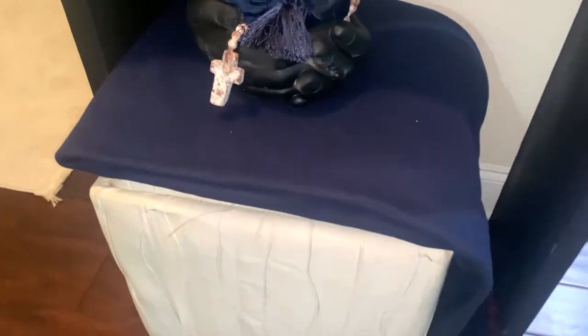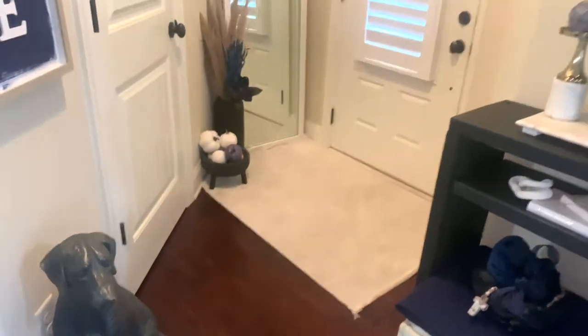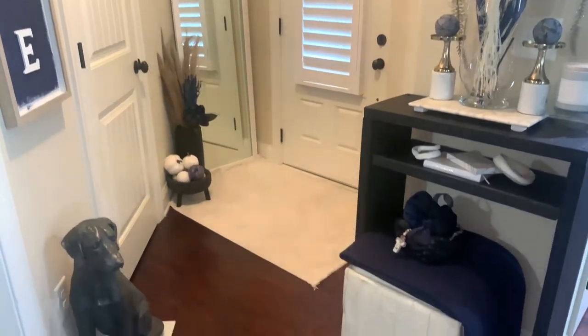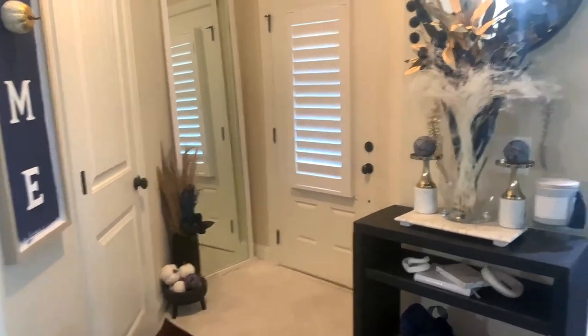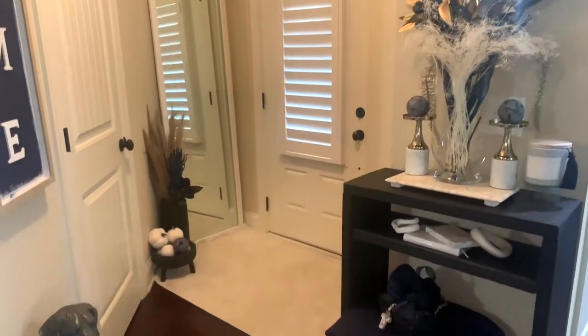And I put a blue throw in there and it's sitting on the off-white box. So guys, this is what the entryway came out, and I do love it. I really do love the entryway. It's just like the blue is not so harsh, and I love that. So that is what the entryway looks like.